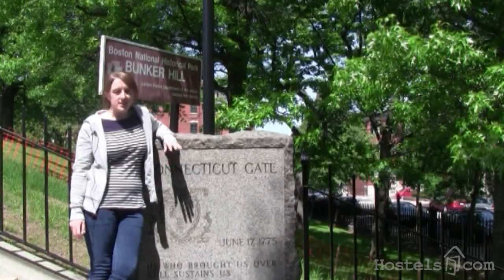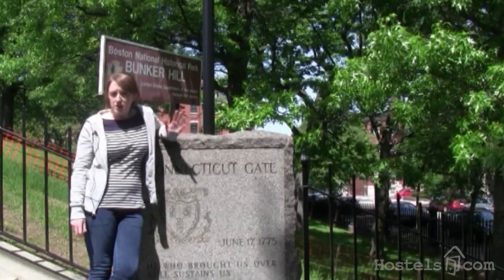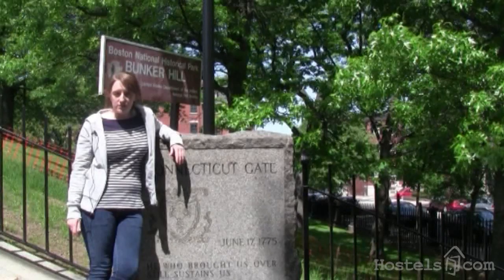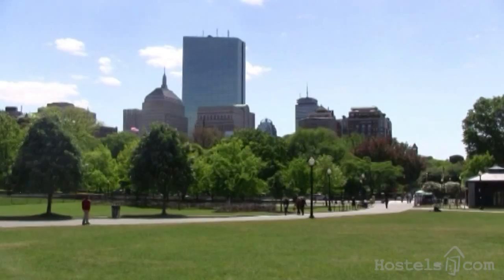Boston is an American city that is packed full of history and culture, and it really likes to show this off through its excellent architecture, statues, monuments, tours and so much more. So it really makes for a lot of good budget things to do. So here are Hostels.com's 5 free things for you to do in Boston.